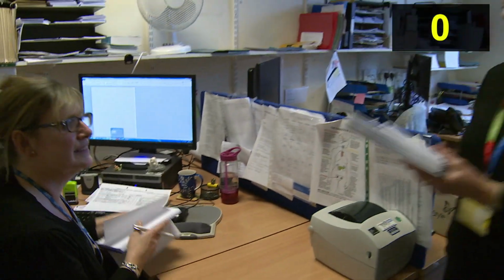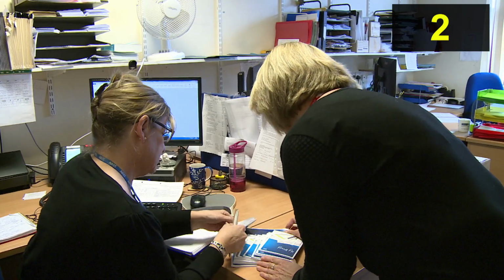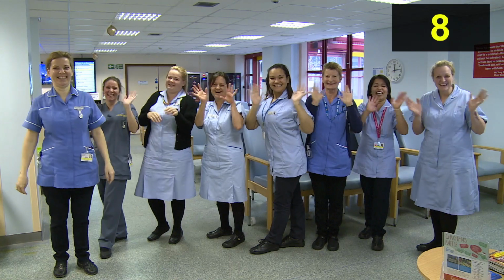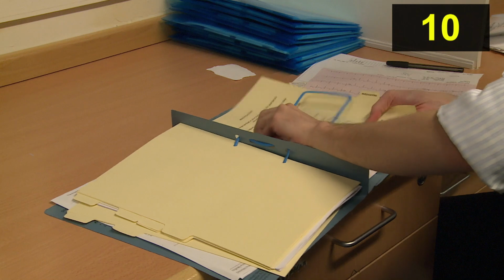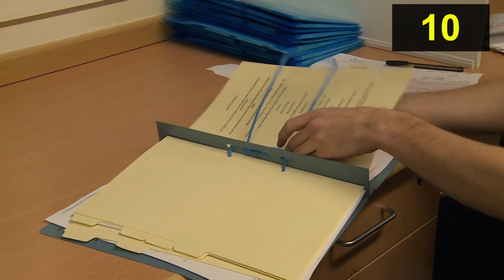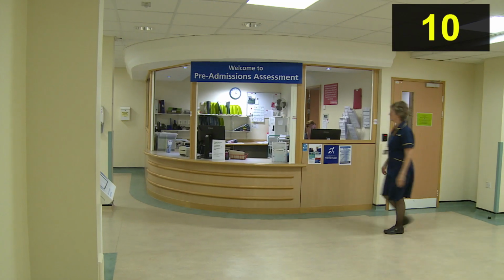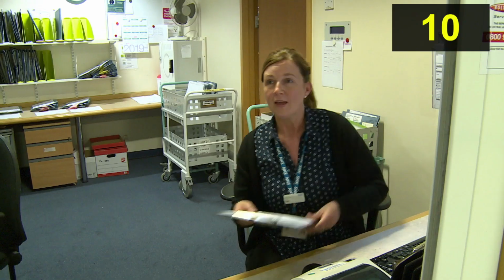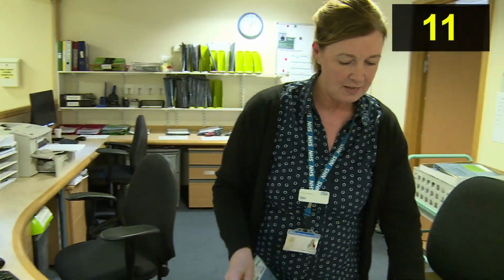Before he was even admitted, he received a letter from one of our medical secretaries booking his appointment for pre-assessment. And prior to this, he would have been seen by the team in orthopaedic outpatients. Once his appointment had been made, a set of medical notes were created for his patient journey through the hospital, from pre-assessment to discharge. They were then available for his arrival for his surgical pre-assessment appointment. He was then given a form to fill in with his personal details and medical history.